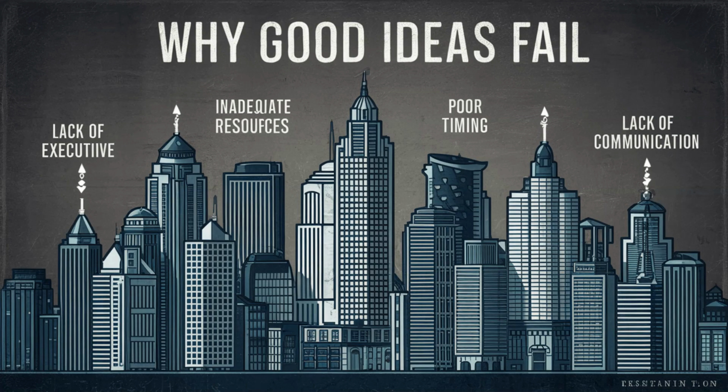Why good ideas fail. The roadblocks to innovation. We've all experienced it. That spark of inspiration, a brilliant idea that promises to change the world. But the reality is, many good ideas never see the light of day, or worse, fizzle out after an initial burst of enthusiasm. Why does this happen? Let's explore some of the common roadblocks that can derail even the most promising innovations.